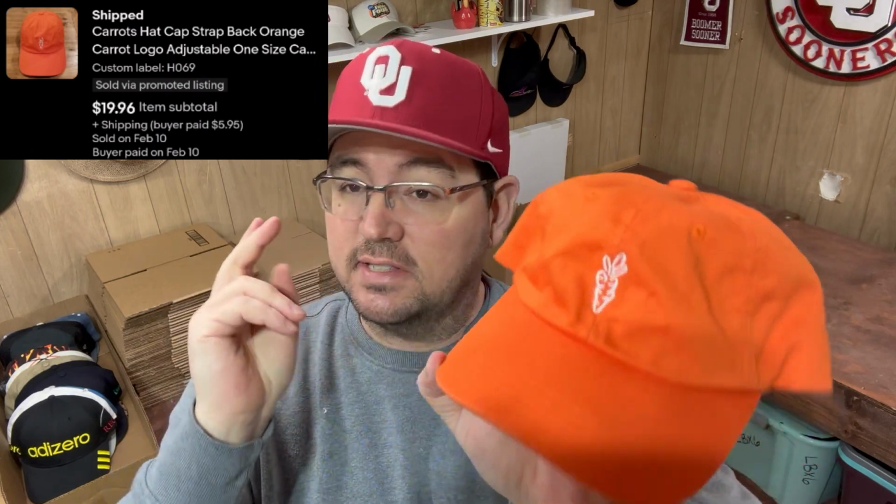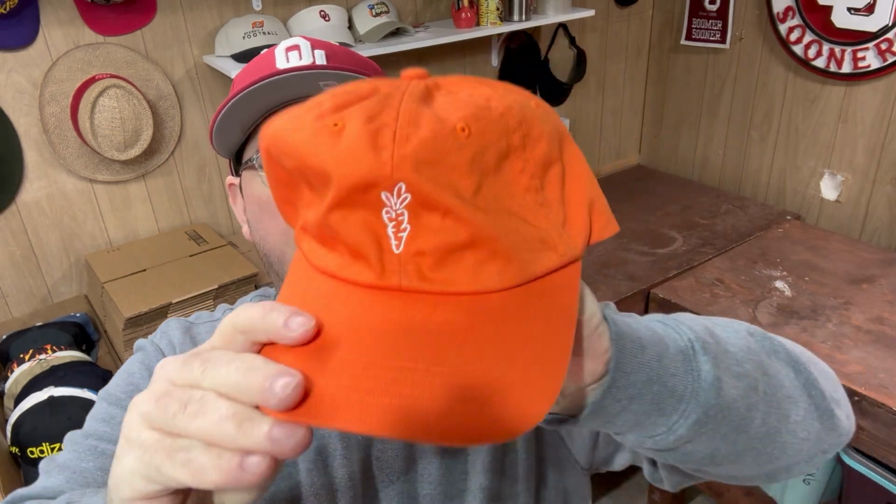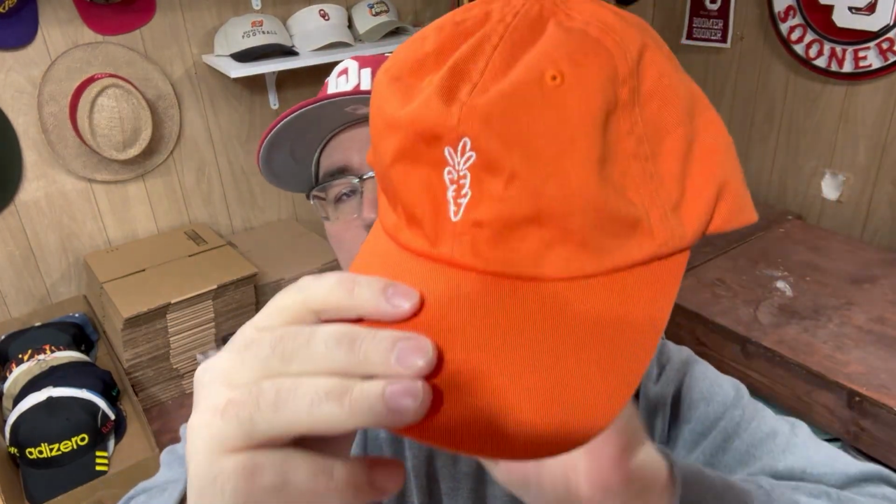Next up was this carrot hat, and I don't know why this carrot hat goes for $20, but it does. And this is the second time that I've sold it. I got returned once because it didn't fit right. They didn't like how it fit or something like that. But carrots, $20 hats, just an orange hat with the carrot logo on the front.